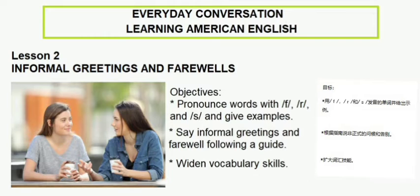Everyday conversation, learning American English, lesson 2: informal greetings and farewells. Objectives of this lesson. First, pronounce words with F, R, and S, and give examples. Second, say informal greetings and farewells following a guide. Third, widen your vocabulary skills.